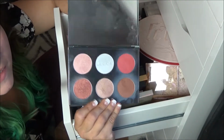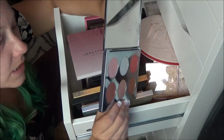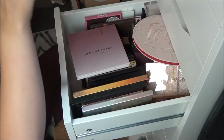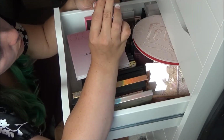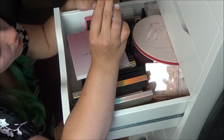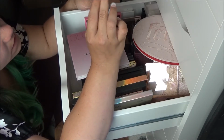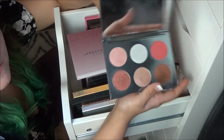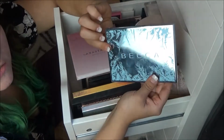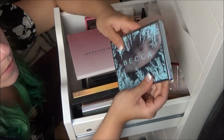It's not a bad palette, and I'm definitely going to keep it because I'm pretty sure there are some iconic shades in here. Rose Quartz, Opal, Bronze Bondi, Blushed Copper. Winterberry might be the one that's new, I don't know. Either way, I'm going to keep this one. Packaging's really cute too.